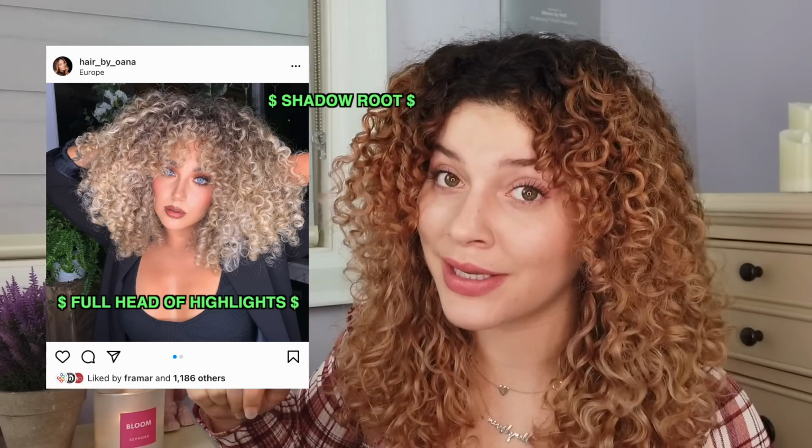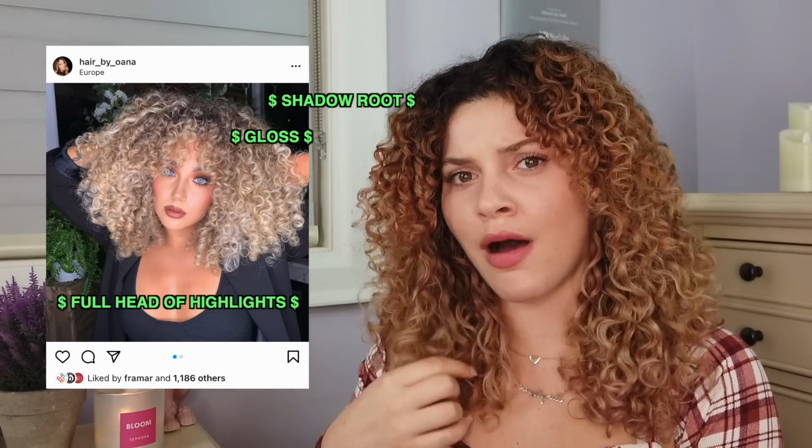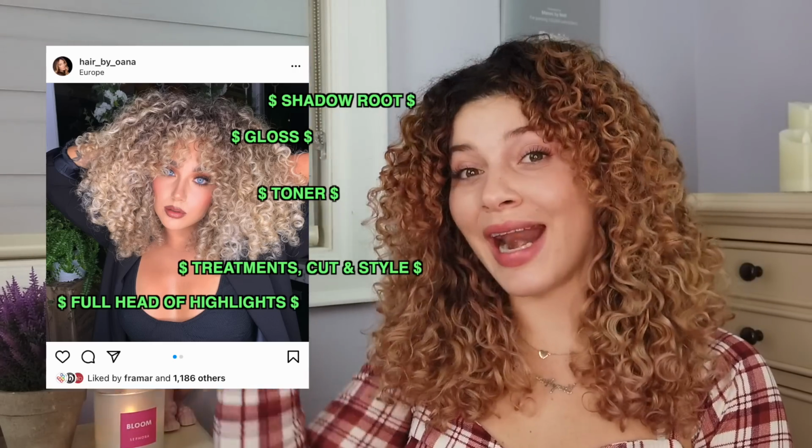So building up the price expectations, if I wanted to get this look, I know I would have to book for a full head of highlights. I expect to get a shadow root done with that as well, which would include the rest of the gloss, a full toner, so I can get that type of shade of blonde, and then my cut and style. Doing all of that, I expect to spend several hours in the salon.